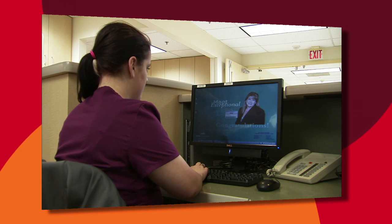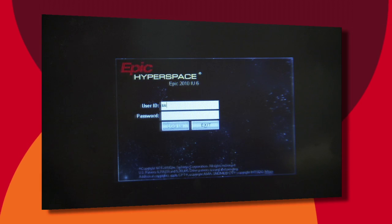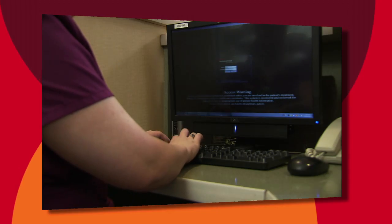Epic is really the beginning of our ability to create standardized platforms of care. So we've already are almost close to implementing Epic across the system. The next step now is to take evidence-based care protocols and embed them in Epic.